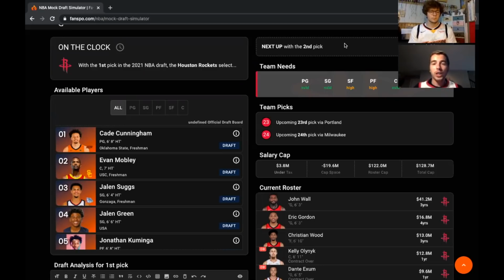So we're going to actually jump right into it. And this order is based off of the current NBA standings. We didn't do a lottery or anything like that. We are just doing the standard standings and order for that.